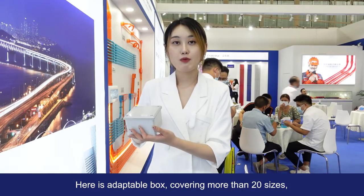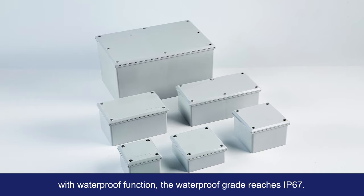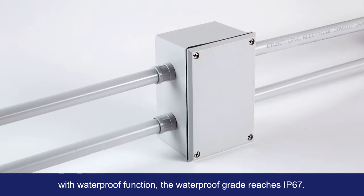Here is an adaptable box covering more than 20 sizes with waterproof function. The waterproof grade reaches IP67.